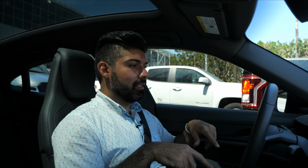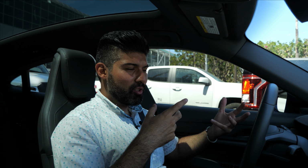Now, the rest of it, it feels weird not having a transmission. I'm used to saying, oh yeah, the paddle shifters. There are no paddle shifters in the Taycan. So let's just skip over that.